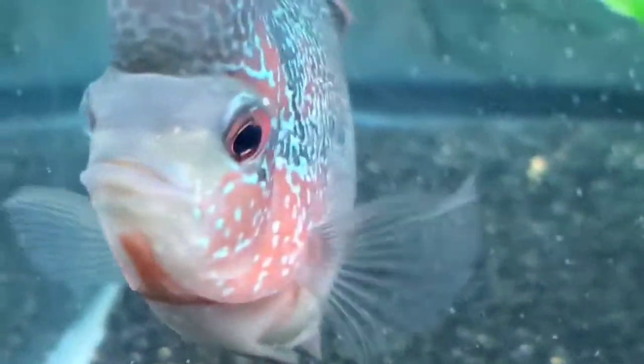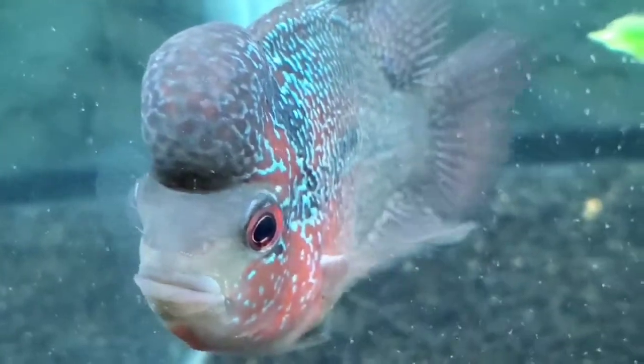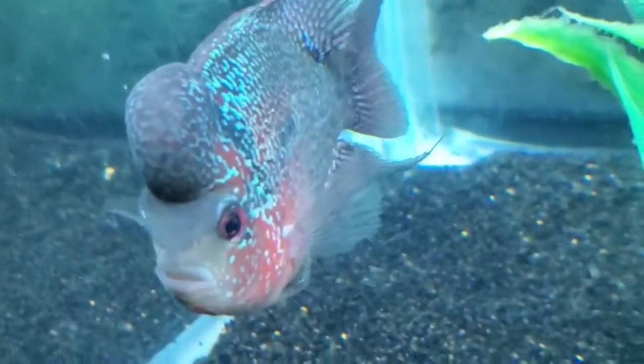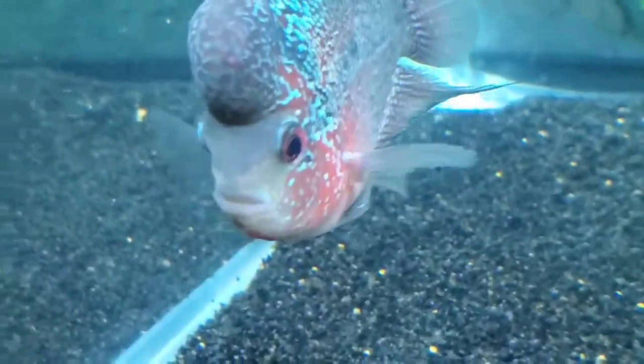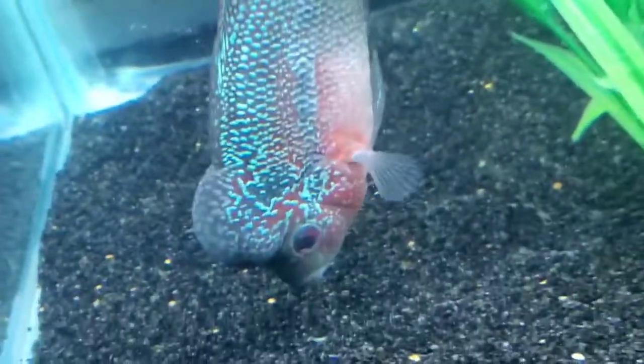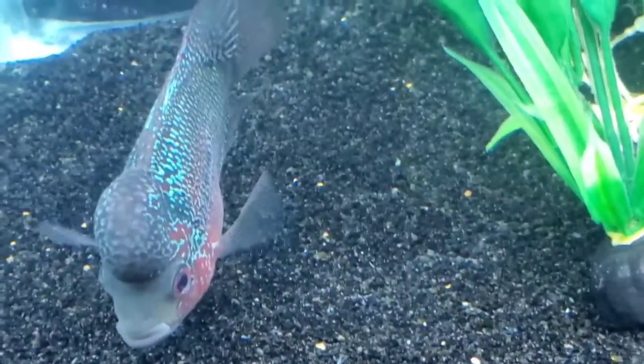Within about 12 hours of me doing the water change and putting the carbon filters back in, or it might even have been the day before, you could see the spots still. You could see what looked like external parasites on him. But his poop was always the normal color. And I did that treatment twice.